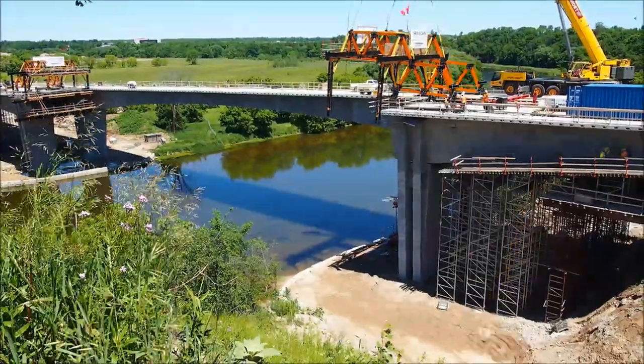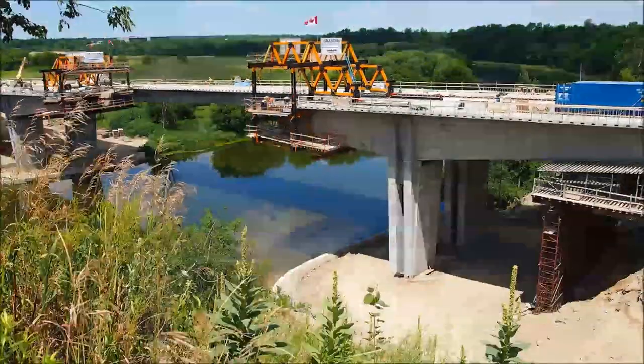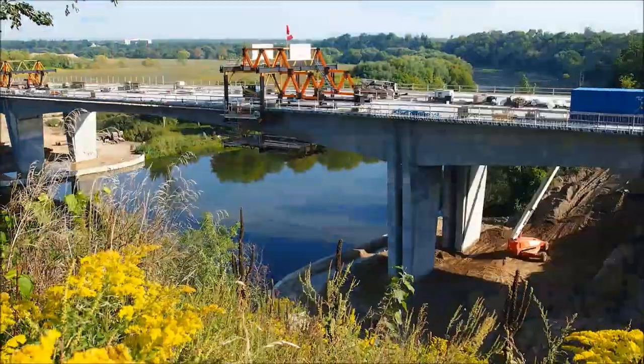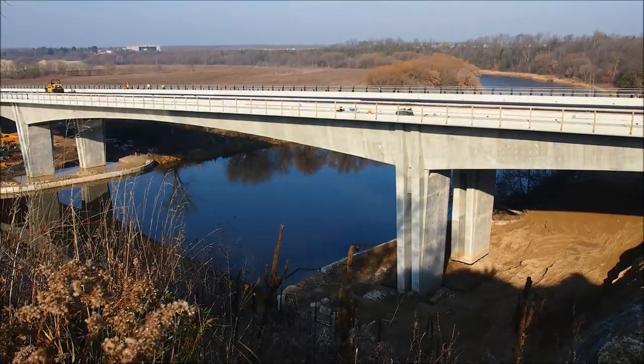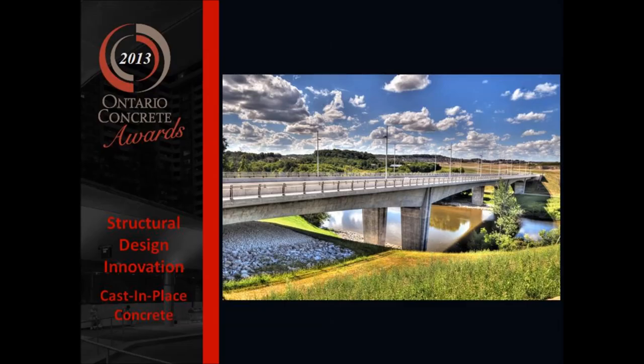I'd also like to thank all the team members that were involved in this effort. Thank you to the owner, the Region of Waterloo, for providing MMM the opportunity to design this bridge. Thank you to DTAH Architects, the general contractor, Grascan Construction, the bridge subcontractor, Torbridge Construction, Aluma Systems, who provided the falsework on the job, Dufferin Concrete, division of Holcim, who provided all the concrete, the post-tensioning supplier, Freyssinet, and the rebar supplier, Gilbert Steel. This was truly a very unique, challenging, and interesting project to work on.